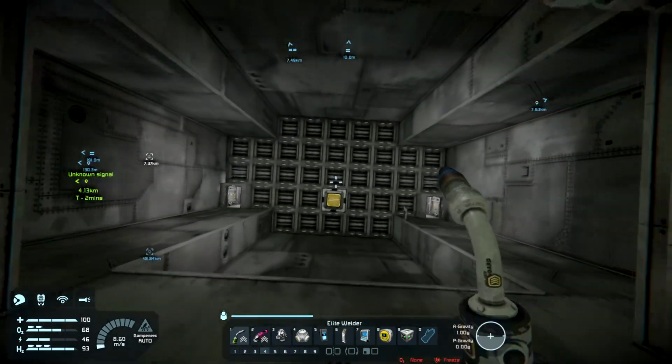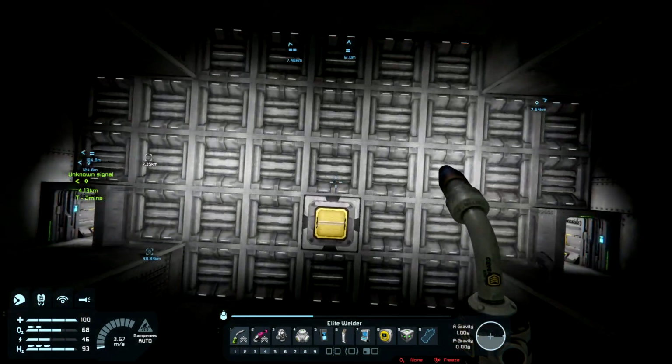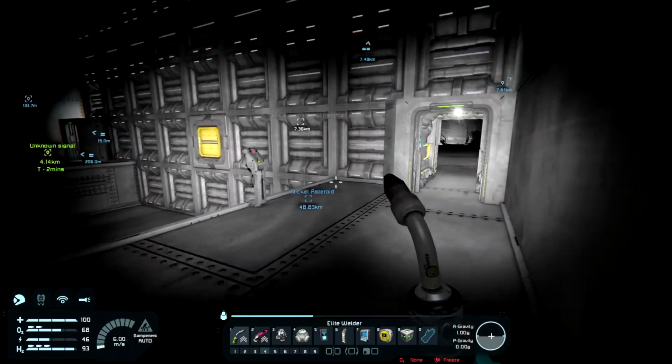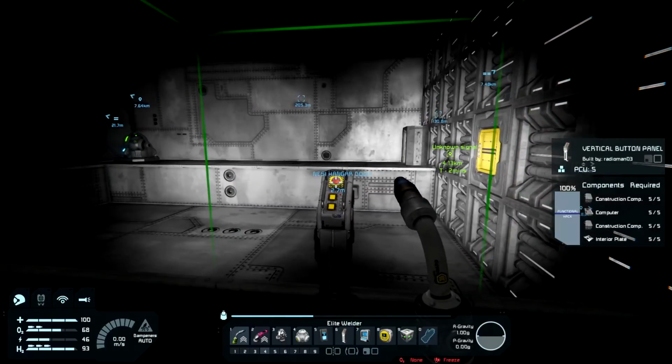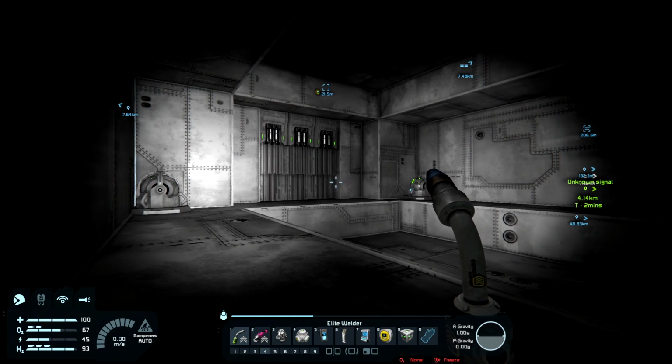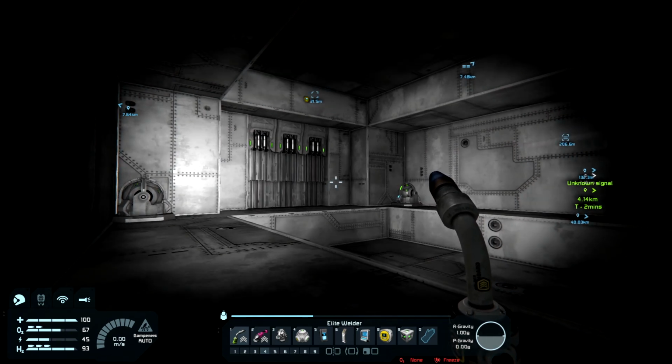And then we trickle on in, and voila, it is closing. Oh, awesome. Okay, awesome. And then I could have this as sort of a backup, if need be, to get in and out of that. I like it. I like it a lot.